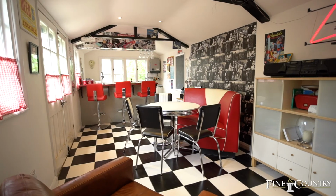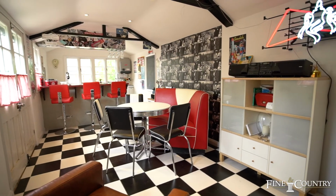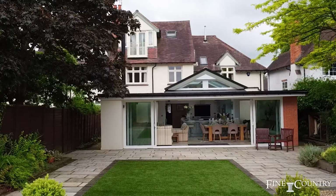So I got to work and did my research and had an absolute ball furnishing it. I found furniture all over the country and had such fun doing it. But what it means to us mostly is that we can use the garden all year round. It's always sunny, there's always a sunny spot somewhere to be found, and it's so peaceful.